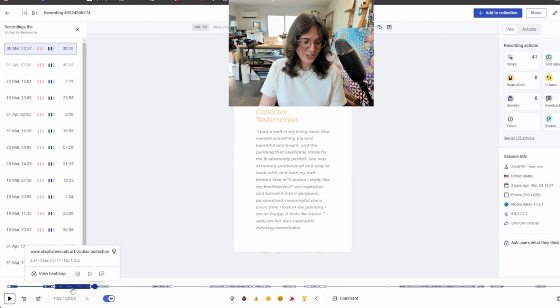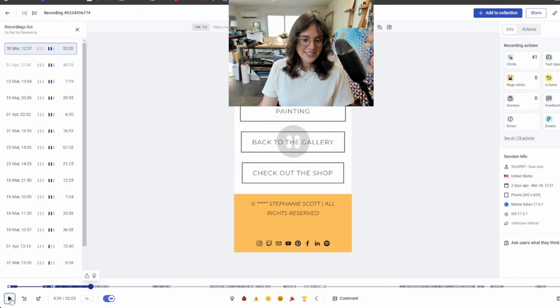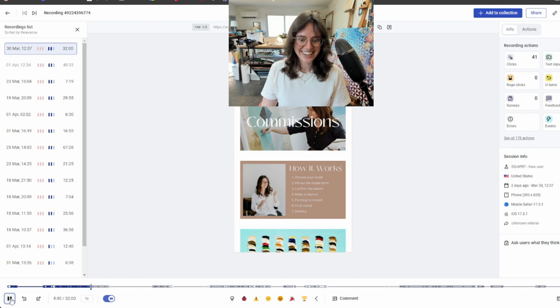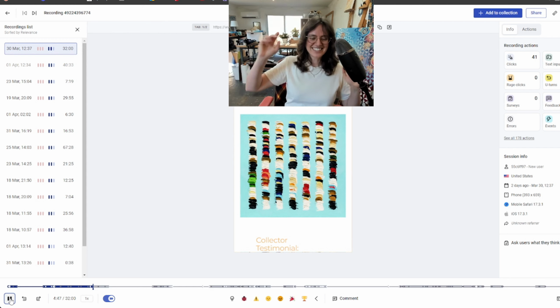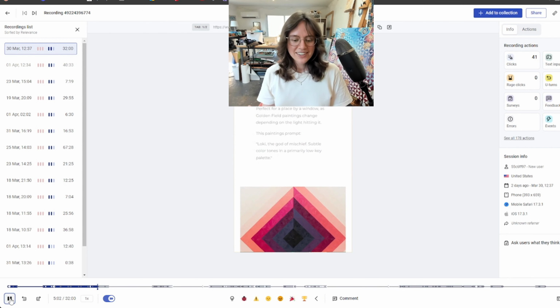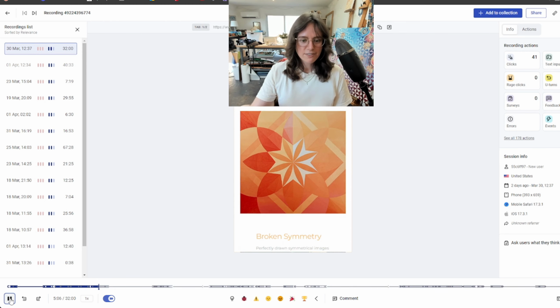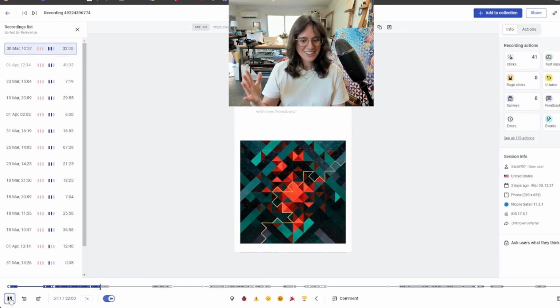Okay, so they scroll, and they scroll all the way to the bottom. I was a genius, and I placed this button here that says get a custom Zodiac painting. It takes you to the commission page, and they click it. Delicious. Okay, they click it and they start scrolling down. They look at the motifs. They keep going. They do a little scroll. You can see like the finger movement happening. Isn't that interesting? They keep going.